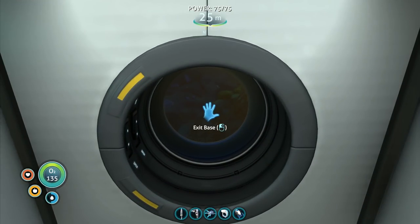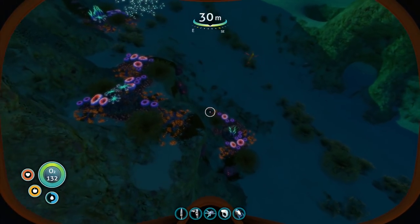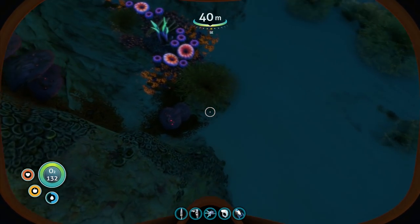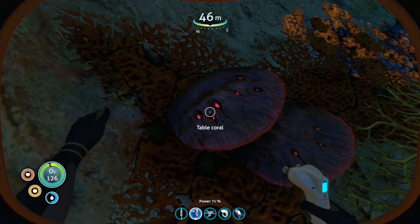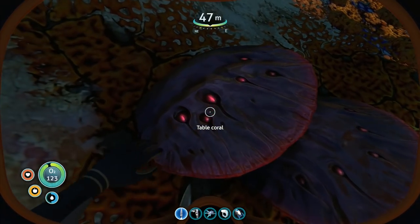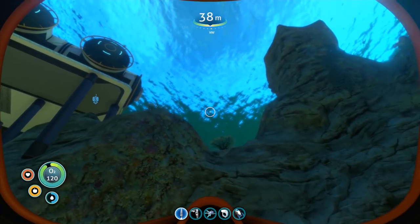So let's go outside. We want to go and grab the table coral. There is actually loads of it around here. It's all down here. There's a piece. I only need one of you. I always end up going through this the wrong way, don't I? There we go. Table coral. Brilliant. It's just the one piece is all I wanted.